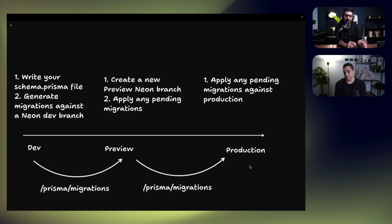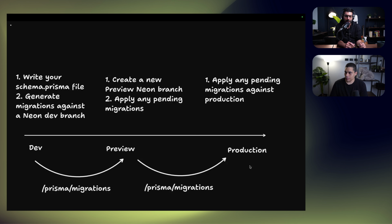Yep. We will probably have another follow-up video actually showing these steps that you beautifully visualized for us in this diagram, to put it in Next.js and walk through that process of working locally, then going to preview, and then pushing to production to actually see it in action. Yep. But that was a cool thing.